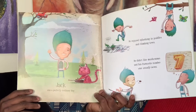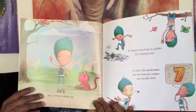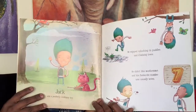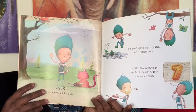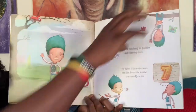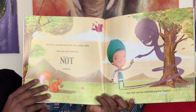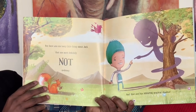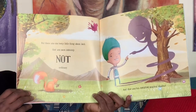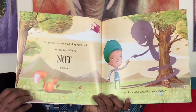Jack was a perfectly ordinary boy. He enjoyed splashing in puddles and climbing trees. Ribbit. He didn't like mushrooms, and his favorite number was usually 7. What's yours? But there was one teeny little thing about Jack that was most definitely not ordinary. And that was his amazing magical shadow.